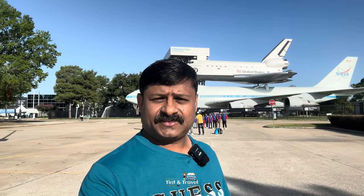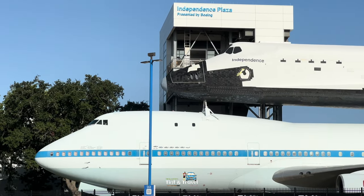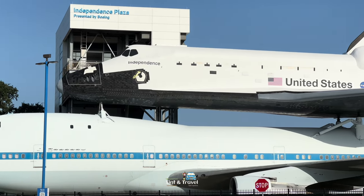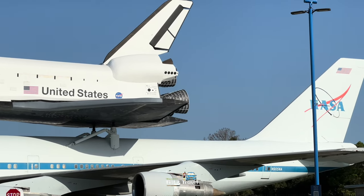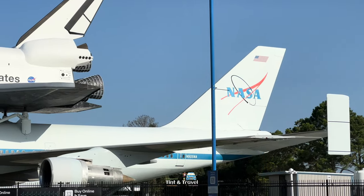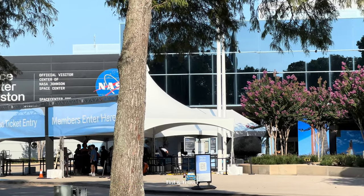Now we are in front of the famous Space Center, Houston. Official visitor center of NASA Johnson Space Center, Houston. Opens daily at 9 a.m. This will open daily at 9 a.m. till 6 p.m.